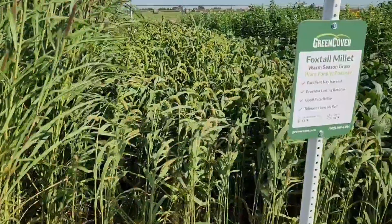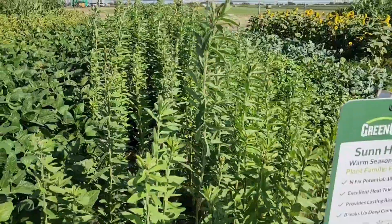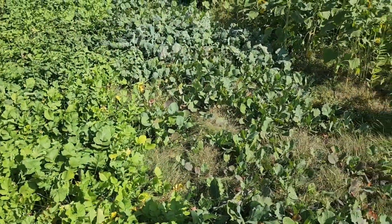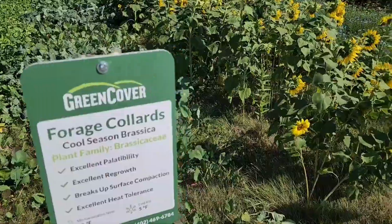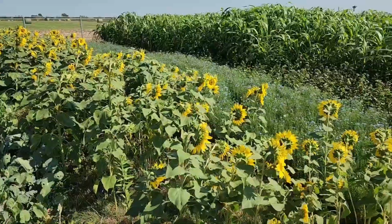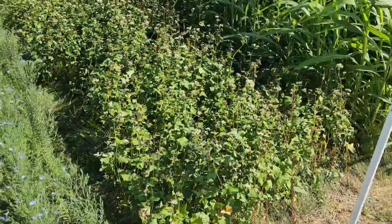This is some foxtail millet. Cowpeas. This is sun hemp. And these are radish. You can plant these for tillage. They help break the ground up, a good ground cover. And they break up hard soils. And this is cool season brassicas that they use for cover crop. Black oil sunflowers. You can actually use a combine to harvest these. Get the sunflower seeds once they're mature. This is what flax looks like. So if you use flaxseed oil or whatever, this is what flax looks like. This is buckwheat.